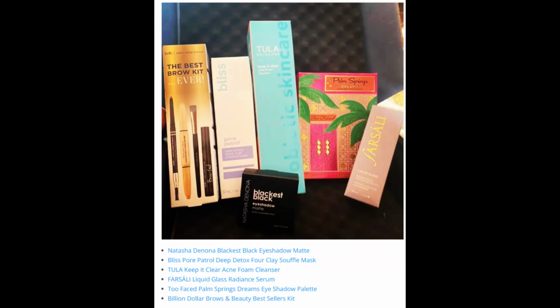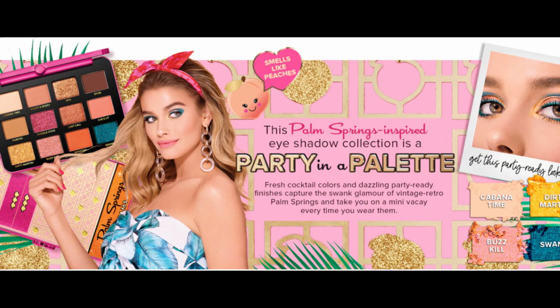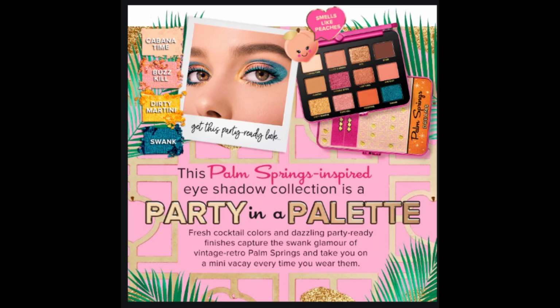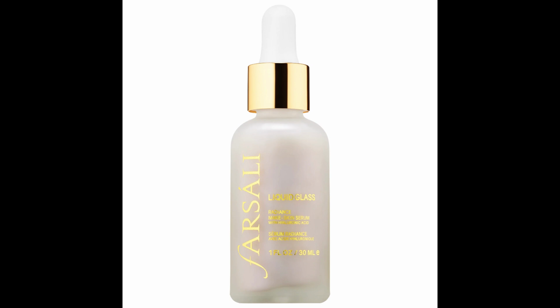Version B of the premium box will also have 6 items, and it has 3 items that we just saw in version A. It will have the Too Faced Palm Springs palette, and this is a party in a palette. Fresh cocktail colors and dazzling party-ready finishes capture the swank glamour of vintage retro Palm Springs and take you on a mini vacay every time you wear them. And this sells at Too Faced for $45.